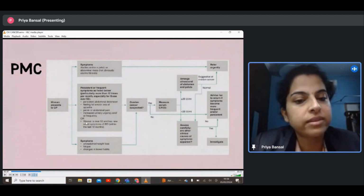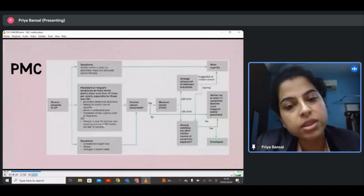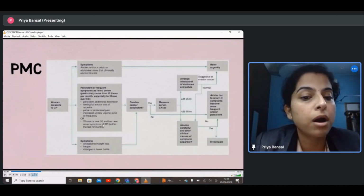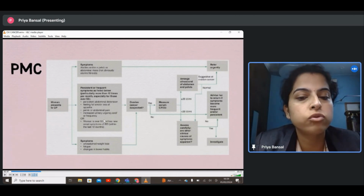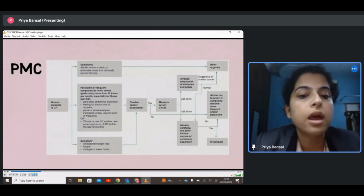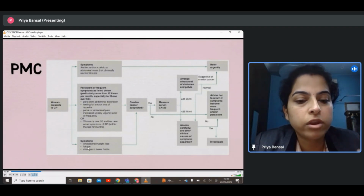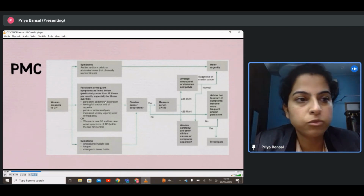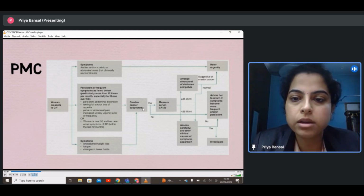Whenever there is a diagnosis of IBS in any female above 50, before diagnosing IBS, you have to rule out ovarian cancer in that age group specifically. Also unexplained weight loss, generalized fatigue, malaise, and, as I said, change in bowel habits. If these symptoms come to your clinic, we definitely order an ultrasound of abdomen and pelvis. This is something which we do.